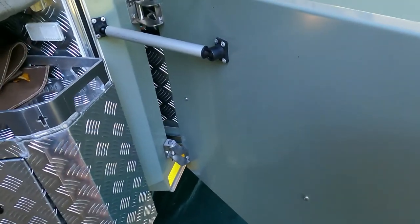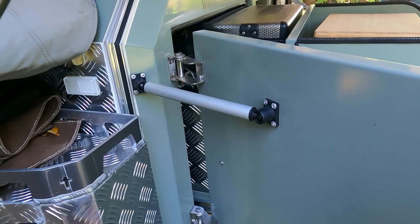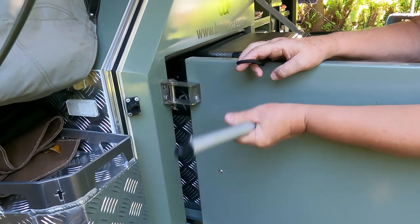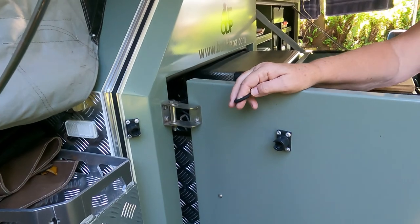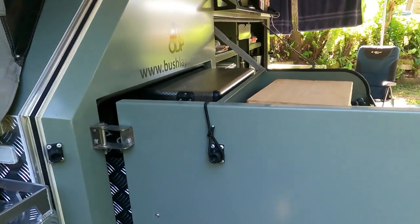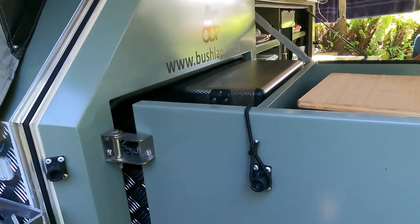That they supply. But of course when the wind blows it just does that. So actually not a very good idea at all. They did change it at one stage and they had a pin going through the hinges. But I think they had problems with that. Just a little bit of a rubber band there. And that stops it slamming against the wood rack here.